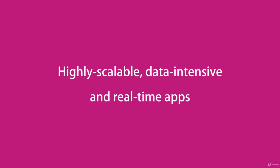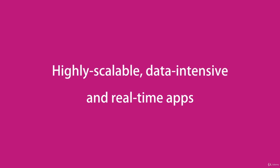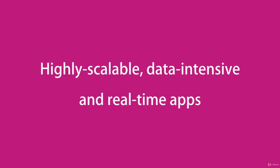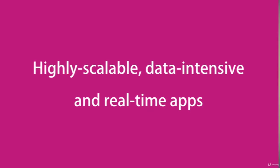Node is ideal for building highly scalable, data-intensive, and real-time backend services that power our client applications. Now you might ask, but Mosh, there are other tools and frameworks out there for building backend services such as ASP.NET, Rails, Django, and so on. So what's so special about Node?